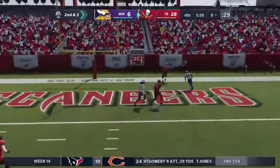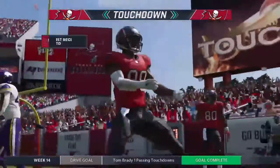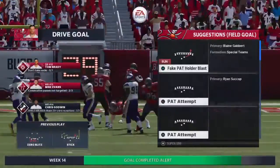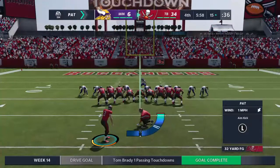Shotgun now for Brady, and he hauls it in for the Buccaneer touchdown. 5 touchdown passes now for Tom Brady. And the Buccaneers here finding a way to stretch their lead. They were still throwing with a comfortable lead here late, and now that lead even more comfortable.